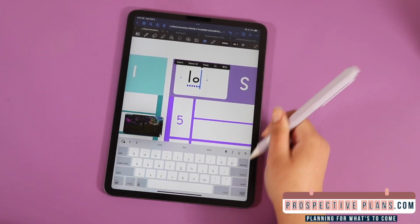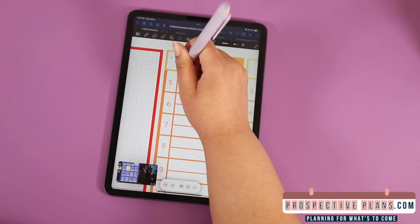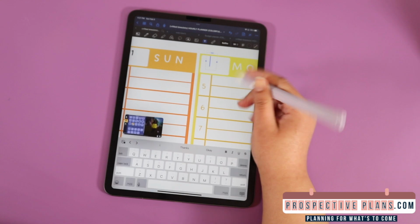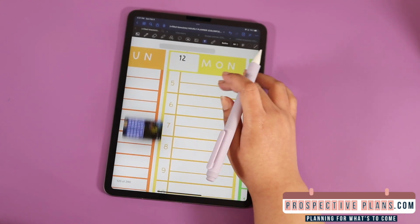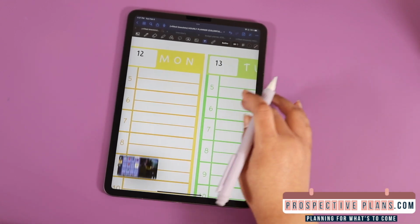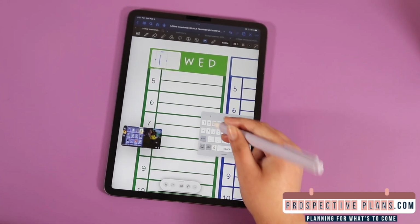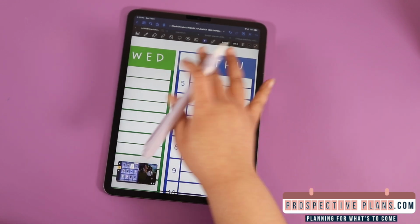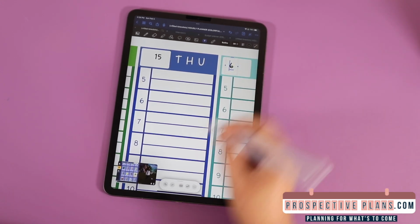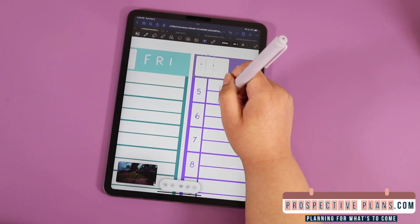10. That's not 10. This is 11, not L, but 11. 12. 13, not B. Okay. And then 14. Whoops. Let's get this out. 14. And then we're gonna do 17.